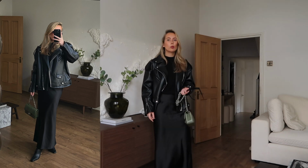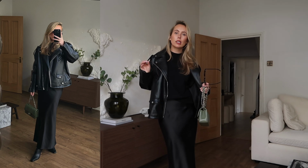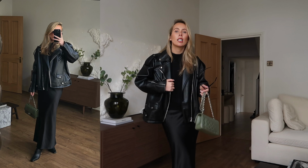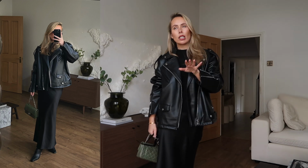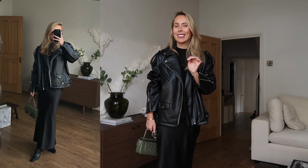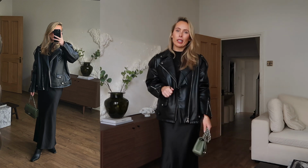And again, I actually wore this look the other day with trainers and a blazer as well. So underneath it's just a really great, simple base layer that you can style so many different ways. And I can't wait for spring when I can just wear this black skirt with a little tank top, sandals, and a blazer. I'm just so ready for spring. So yeah, look number three. You've probably seen me in it a lot of times, because it's all I've been wearing lately.